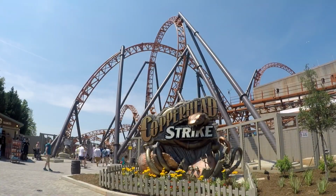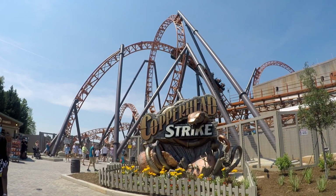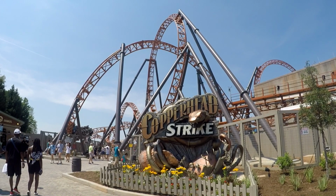My list will provide the coasters that are the most fun to ride in my opinion, and why you should aim to ride these each time you go to Carowinds. Let's start with the 4 that didn't make the list.